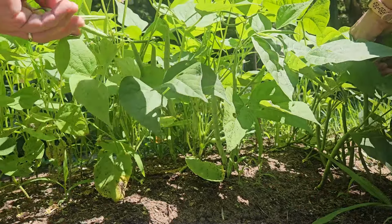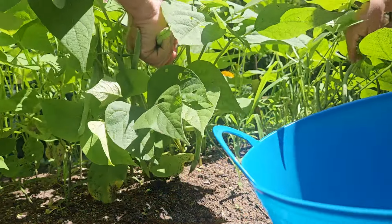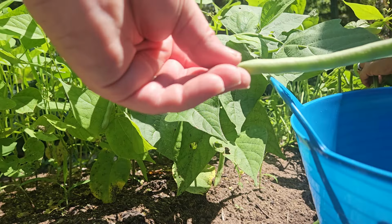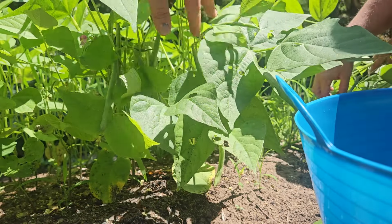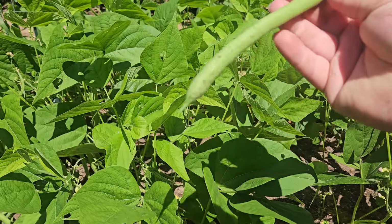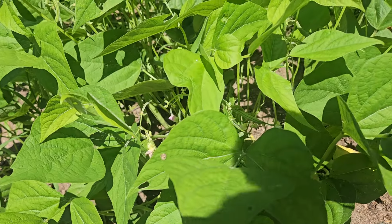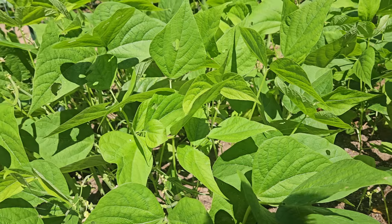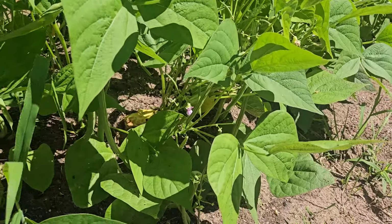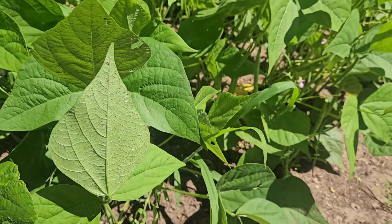You guys got a little ways to go. The ones on the ends there. Yeah. That's a pretty good bean. These are Provider, is that right, Candace? Sure. Provider bean. It's a bush bean, it's supposed to be. The ones on the ends here of each row germinated better. So they've got some beans that are a little bit bigger than the ones in the middle.